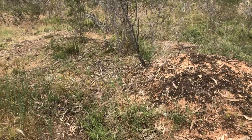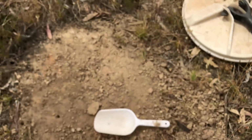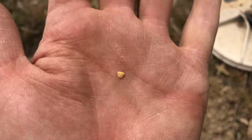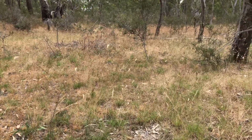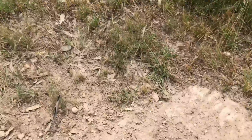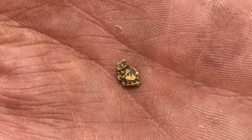Okay, well I've changed sides of this small gully, and I've found another little piece. It's very rounded. It's definitely worn, and it was only shallow too, this one, but pretty good signal. So let's hope this mullock heap can deliver as much as the last one. Okay, well this is the biggest piece so far. I've moved off the gully, which is just over there, and I'm into this kind of flat area here, and just shallow, and those good looking gold bearing soils. We found this guy. We go about 0.4.